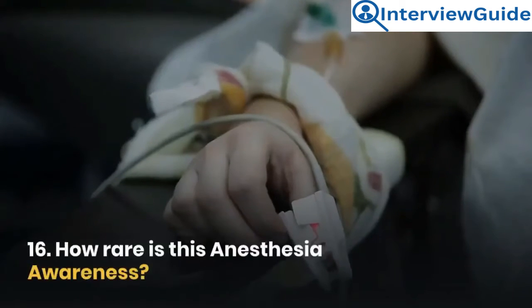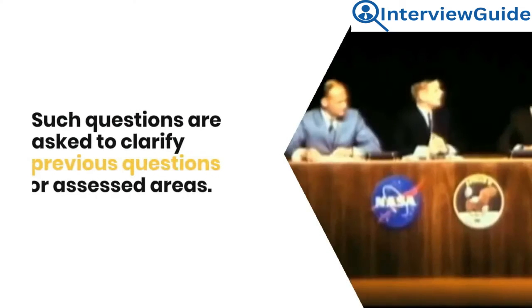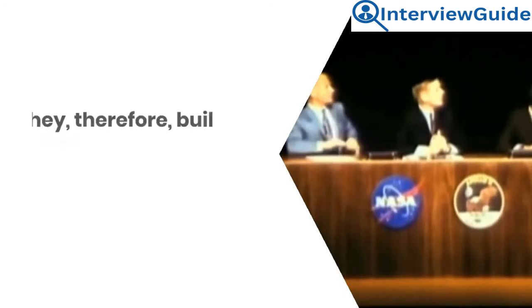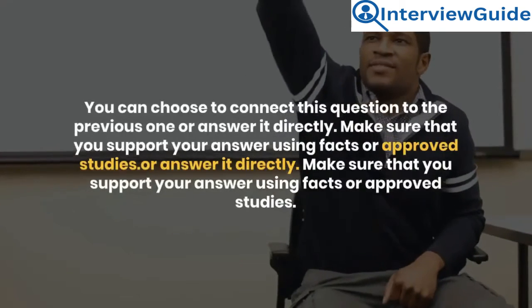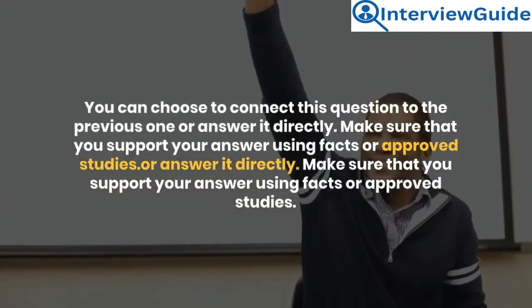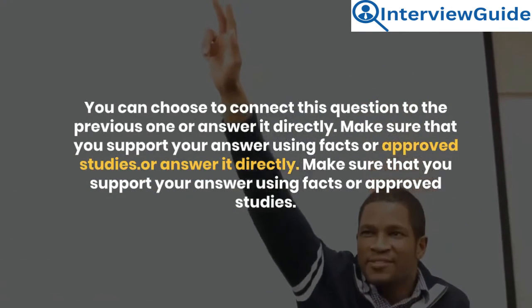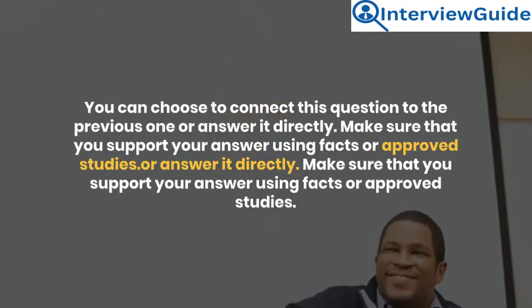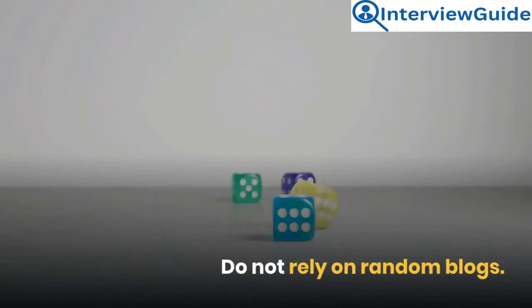16. How rare is this anesthesia awareness? This is a follow-up question. Such questions are asked to clarify previous questions or assessed areas. They, therefore, build up from what the interviewer asked or evaluated before. You can choose to connect this question to the previous one or answer it directly. Make sure that you support your answer using facts or approved studies. Do not rely on random blogs.